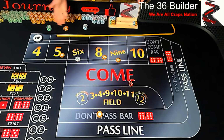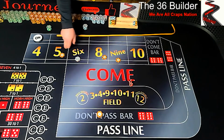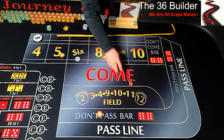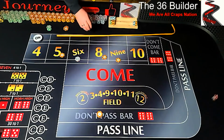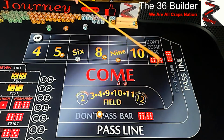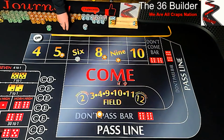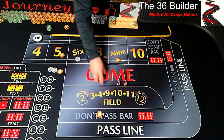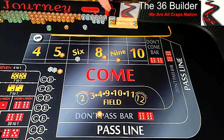So we're all set up now. We have a come bet on the 5 and 8. We have a place bet on the 6 and the 9. Again, we're going to try to collect at least $22 before we do any type of pressing. We have a 549. That's going to pay out $7. Again, I'm going to put my profits right there so we know where we're at.